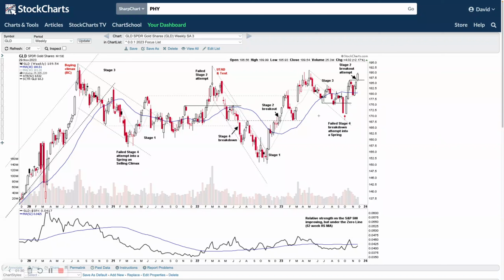So at the moment, making a new stage 2 breakout attempt here. It did have a failed stage 4 breakdown attempt recently, so it rolled over, moved out into stage 2 earlier in the year. You can see back in January time here, or even late December, it started to attempt to move up into early stage 2. Had a sharp pullback initially back underneath the 10-week moving average, all the way back to the stage 2 breakout level before pushing back out again with a strong move in March.